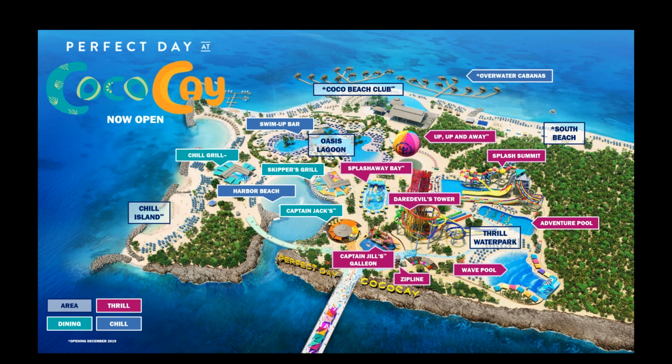So here's an overview map of our perfect day at Coco Cay in the Bahamas. You pull right up on your cruise ship to the pier and disembark for a fun day of thrills and chills. Everything we have over here to the right is our thrill side of the island. That includes our Thrill Water Park, 21 different water slides, and a wave pool to enjoy. Now you can purchase a full day option to have the access to this Thrill Water Park here. Everything over on the left-hand side is part of our chill experience. So we have our chill island, our Oasis Lagoon with swim-up bar, and at the top here, our Coco Beach Club, the private beach club area with floating cabanas, the only floating cabanas in the Caribbean.